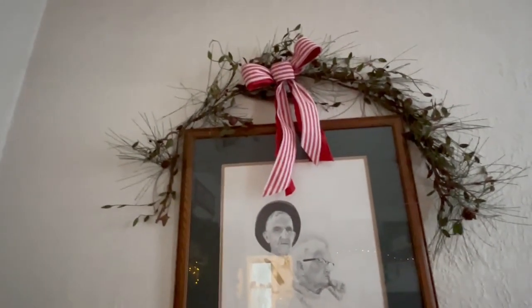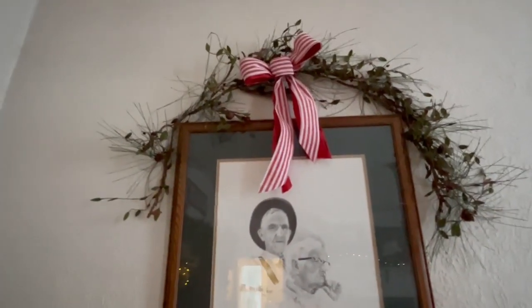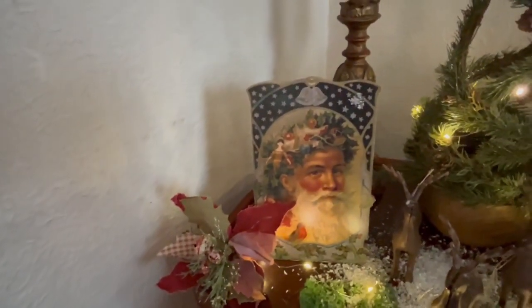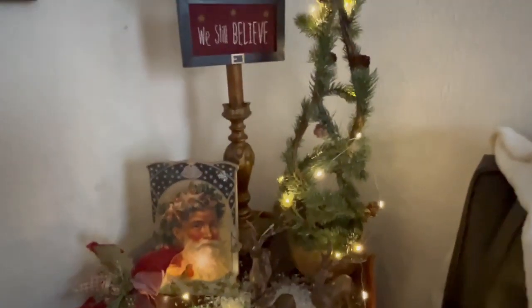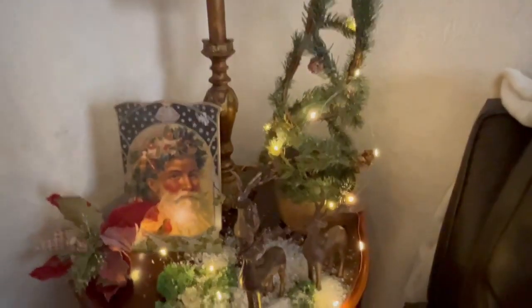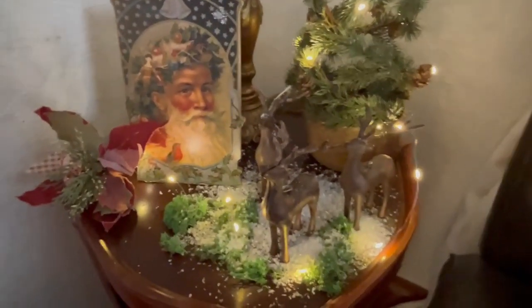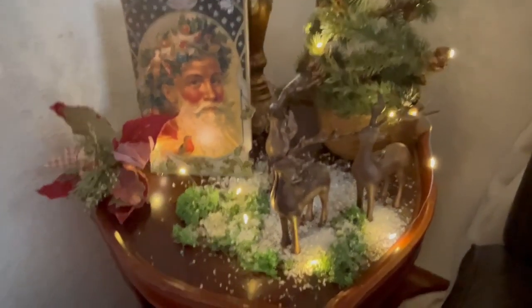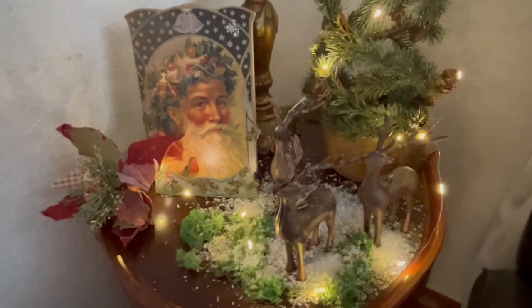So I just put a spray of greenery and a ribbon up there. And then on this little table, just more junk. We still believe. This is that picture I got in the Christmas haul, the Santa picture. And then I have had this tree. I stuck it in a wooden bowl this year and just put some lights around it. And then these three little deer were, I think, $1.98 at Walmart. I think they're supposed to be ornaments, but I thought they were cute. I don't know if you can get a good look at them or not.